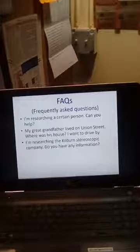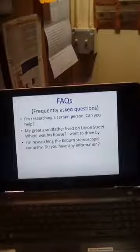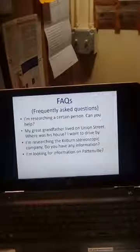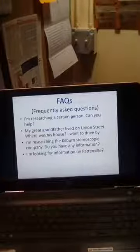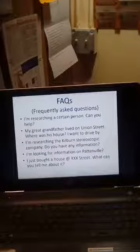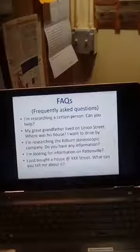I just had to set my timer so I don't overshoot on this. I'm looking for information on Pattonville. I've had that question, or just any specific place in the town of Littleton or the area. I just bought a house at XXX Street. What can you tell me about it?